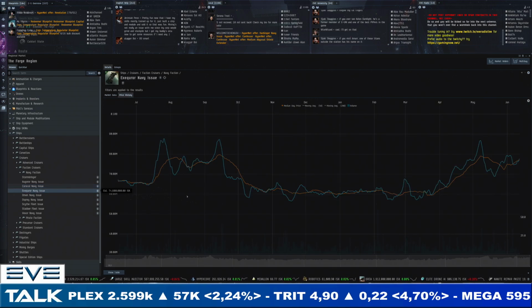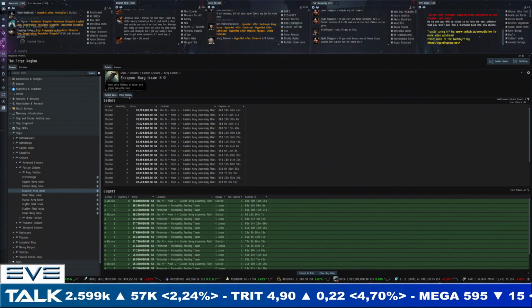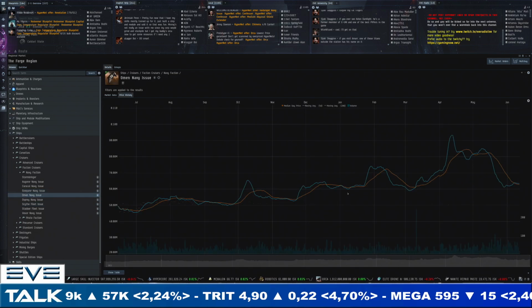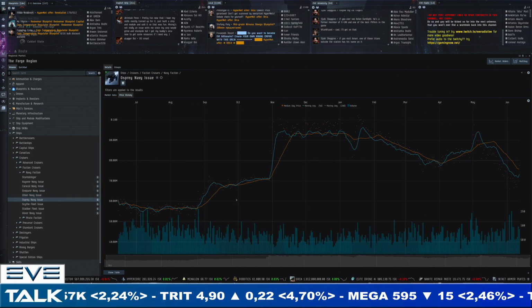faction warfare. Exequror Navy Issue for Gallente in response is pretty expensive at the moment, going to its high range of almost 80 million for the sellers. And then we get the Omen Navy Issue flat at 60. So Amarr, not that much. Gallente was definitely looking interesting.